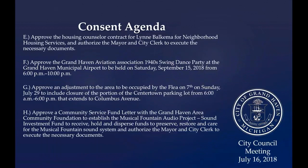To extend the existing Metro Act right-of-way permit issued to Michigan Bell Telephone Company doing business as AT&T Michigan, which expires December 31st, 2018, to December 31st, 2023, and authorize the mayor and city clerk to execute the necessary documents. To approve the housing counselor contract for Lynn Balkema for neighborhood housing services and authorize the mayor and city clerk to execute the necessary documents.